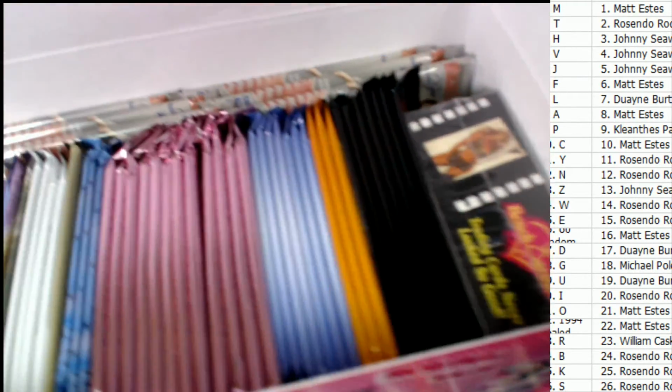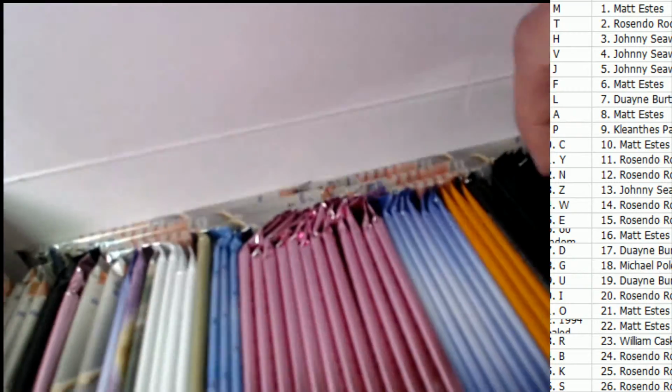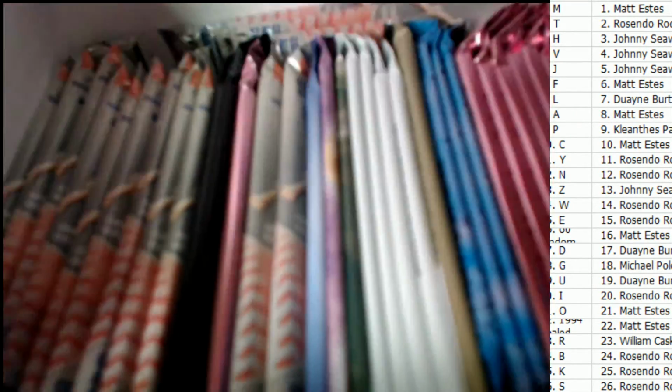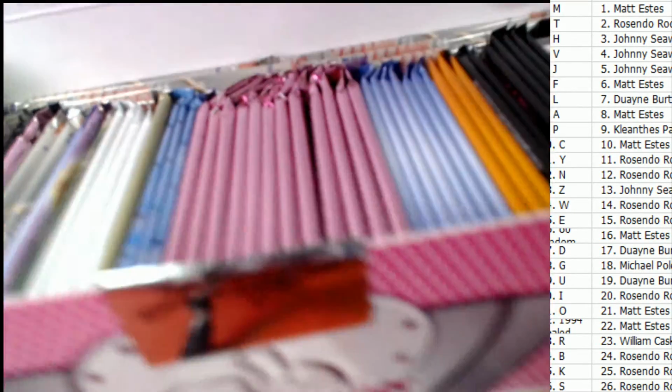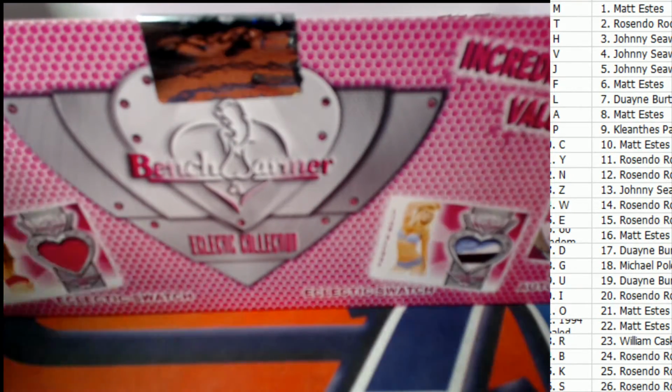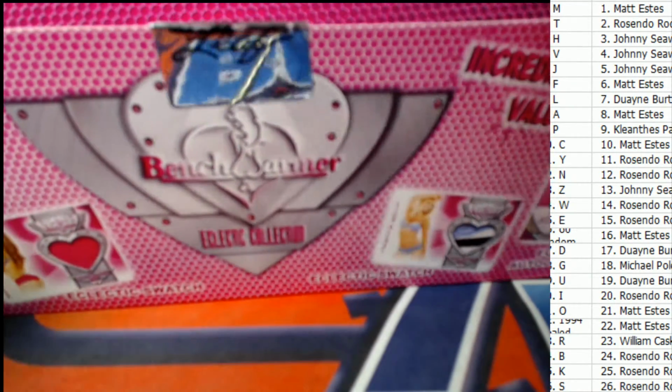Nice going. Congratulations again to Matt E., who pulled the factory sealed set out of here. It is just a great set right there. We got the Benchwarmer bubblegums and all kinds of things in here to hit in for Matt. So way to go, everybody. Eclectic. Nice going in that box break.